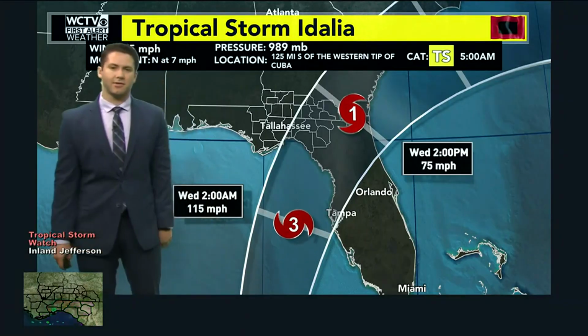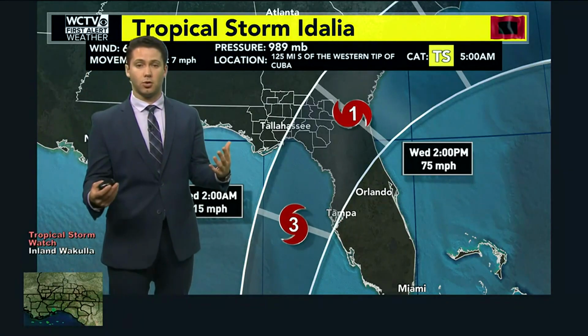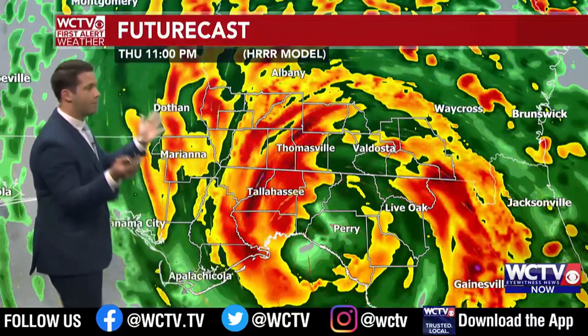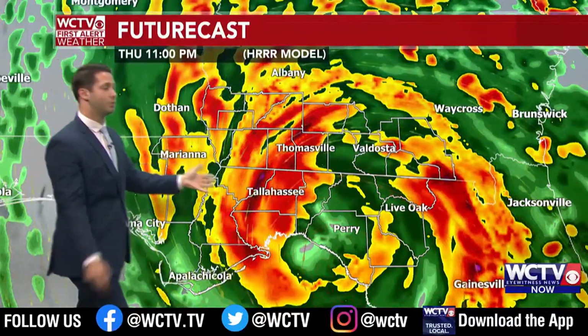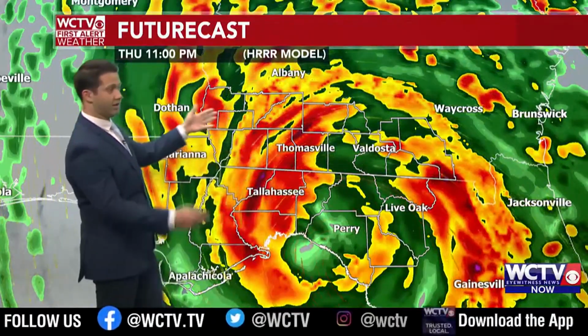If you've been in this area for a while, one thing you do know is that the impacts from a tropical storm or a hurricane are felt outside of the forecast cone. I don't want you to focus too much on exactly where it's making landfall, rather what the storm itself looks like, all right? Because whether it decides to make landfall near Keaton Beach in Taylor County or in Wakulla County, it's still a giant storm.